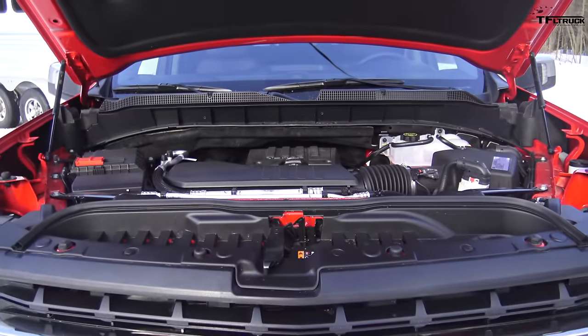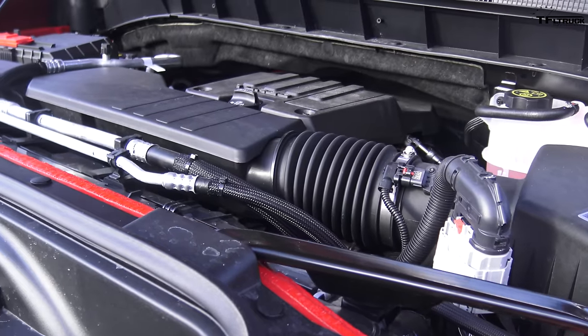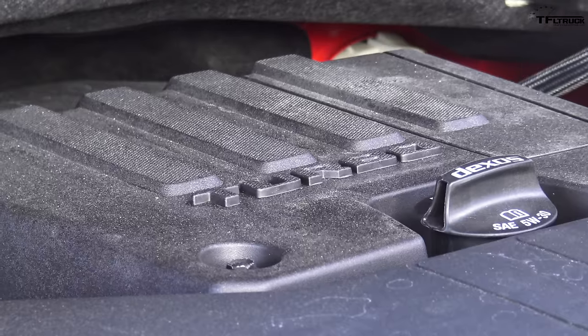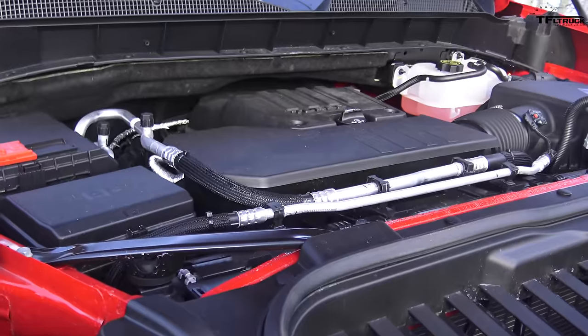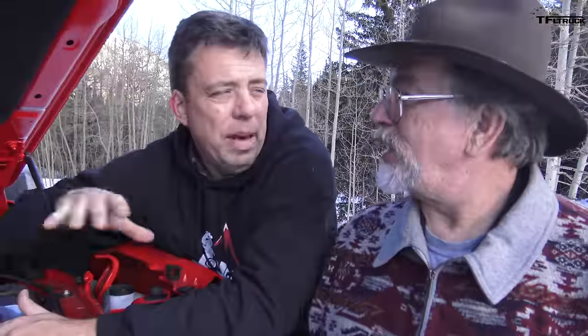The biggest news is under the hood because this is the only half-ton truck on the market with a four-cylinder. Where is it? All I see is plastic. It's down there. No, no. But listen to the specs, okay? 310 horsepower, 348 pound-feet of torque out of this 2.7 liter, and it's made it to an 8-speed automatic. Well, I'm already impressed with it.